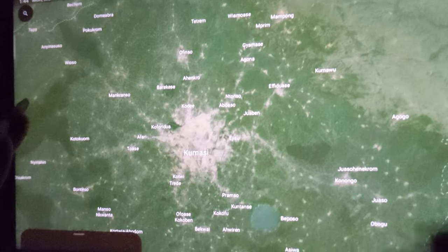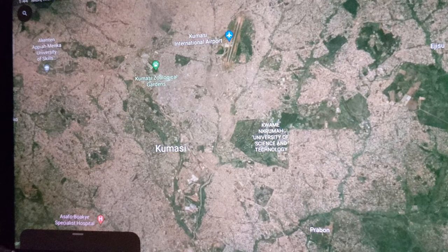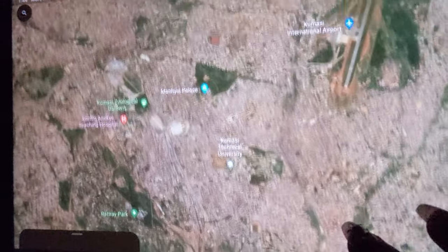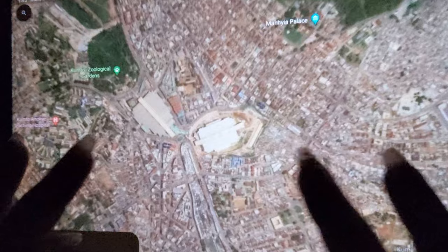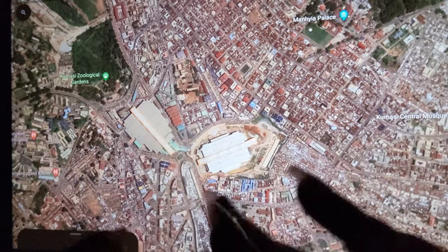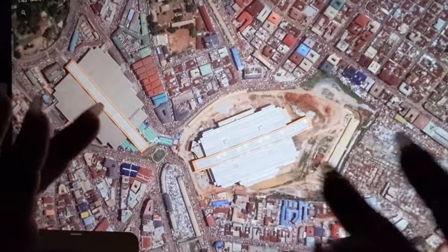If you're in Ghana watching this, head on over to Ashanti and Kumasi and take some pictures for Google Earth, because we want to see your beautiful country. Now, I read that Kumasi has the largest market in West Africa. And I wasn't quite sure I believed that, because I'm like, Dakar? Lagos? Cotonou? Surely there's larger.